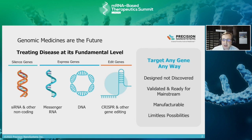Genomic medicines, as everybody is hoping, are the future, and we're seeing the beginning of that, a very exciting time in this area. Genomic medicines target and treat disease at its fundamental level. You can silence genes, turn them off with short interfering RNA and other non-coding RNAs. You can express genes using messenger RNA, self-amplifying RNA, or DNA, and you can also edit genes. These drugs are designed and not discovered. They have been clinically validated, manufacturing technologies are ready, and there are a lot of opportunities to improve human well-being and treat serious diseases that currently have unmet medical needs.